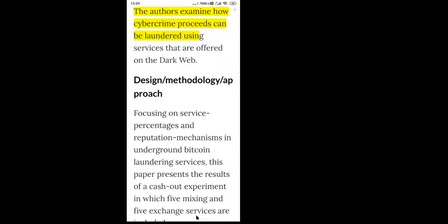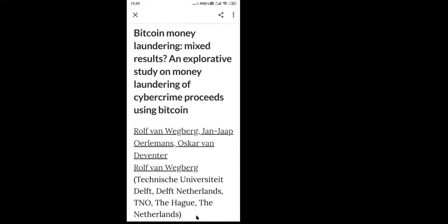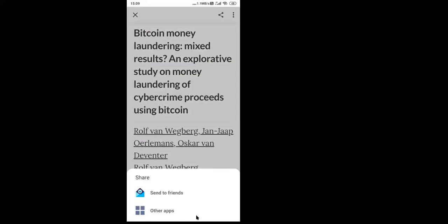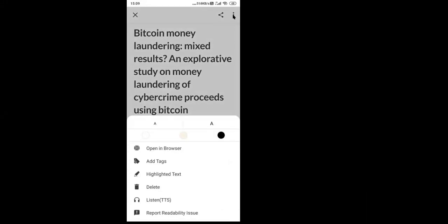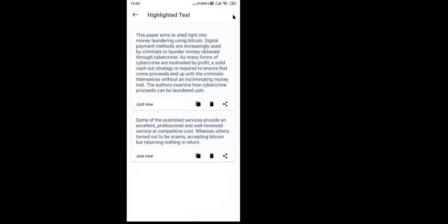And these articles, they may read offline also. And they may also do sharing. There is a sharing tab at the top. This way, they may share it with their friends. And there is a 3 dot menu, and by this 3 dot, they can see whatever highlighted text. So whatever important points I have highlighted, I can quickly go through those highlighted parts.